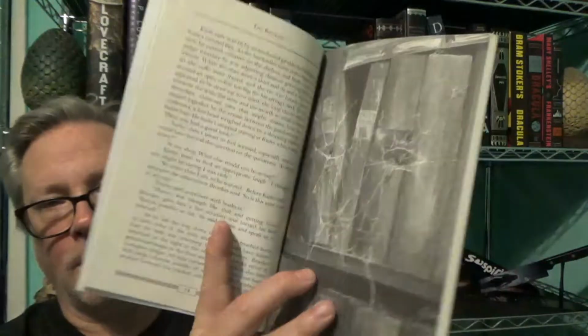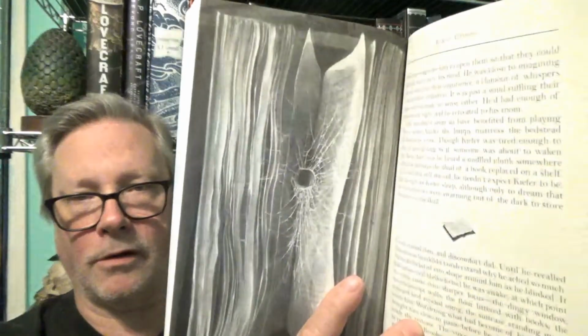And let me see if I find another one. Here's another one. Looks like there's a lot of spiders in this book. Let's see. Let me find another one here. Let me see if there's more spiders. Yeah, there's a spider web right there. Look at that. Alright. Anyway, that's The Booking.